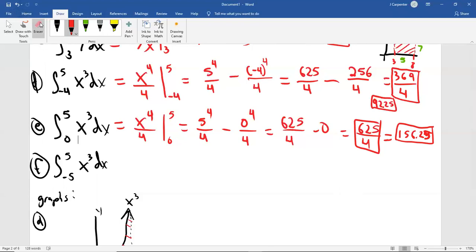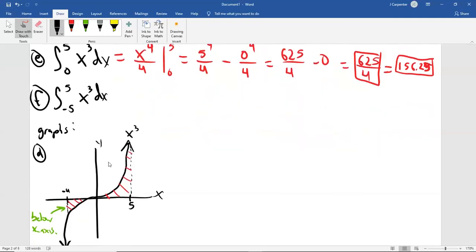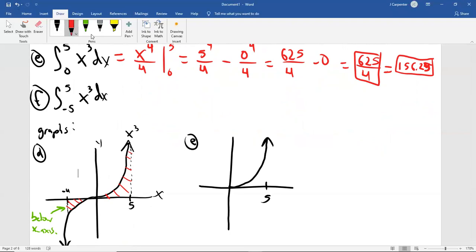So let's see what the graph of E looks like. I mean, we basically already drew it, but we don't need the left side anymore. We're just going up to 5. So here's that same shape. Let me make it a little steeper than that, though. That was kind of crummy. Flat, flat, flat, flat, steep. There we go. So the area we're finding is now just this.